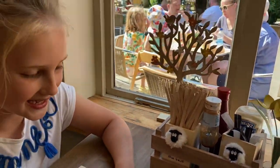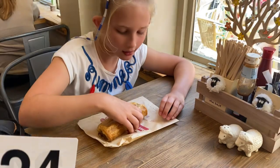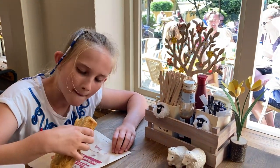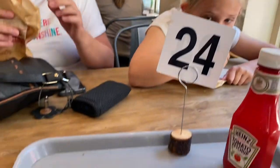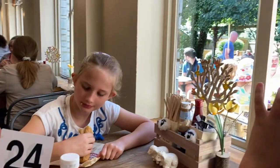Nice sausage roll, Hollie. So these are the world's most expensive sausage rolls, £4 a sausage roll. I've had a little Cornish pasty in. Everyone else eats sausage rolls.